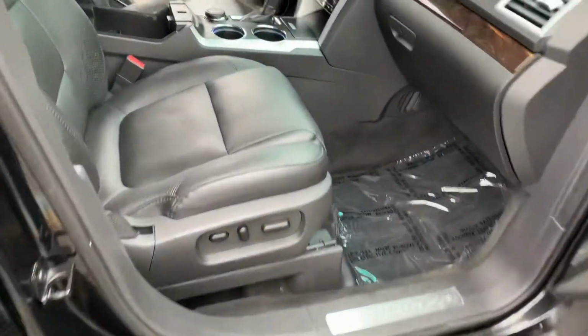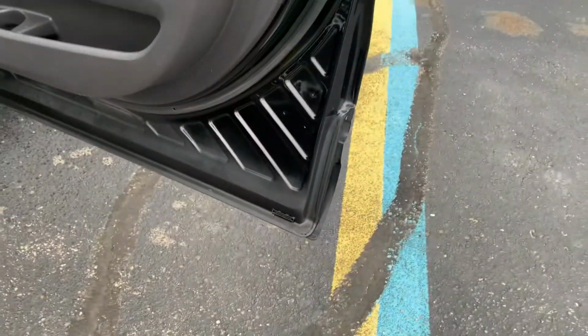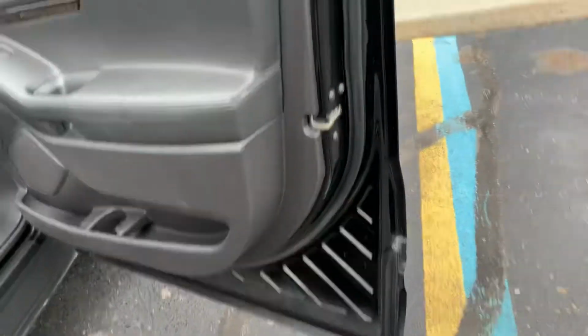Look at this. Look at how clean this is. Look at the bottoms of the doors. We get that question all the time. Already undercoated on the bottoms of the doors. Look at the sills. This thing is mint.